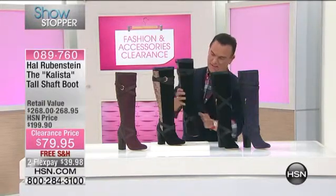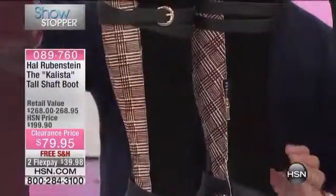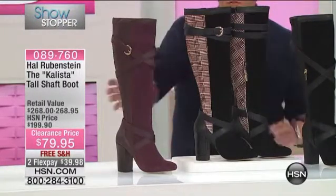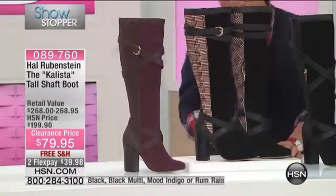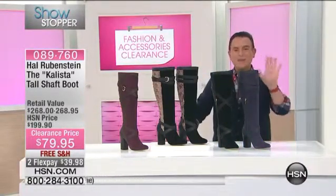Okay, Rock, our producer, is going to help me. There are two other colors here. This is one color, and this is rum raisin on the end. It's more of a wine color, and then the pattern, the print, is called black multi, or multi, depending what part of the country you're from. Isn't that nice?